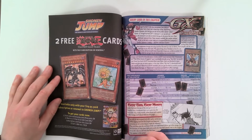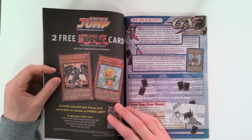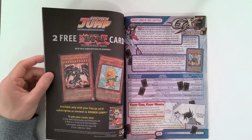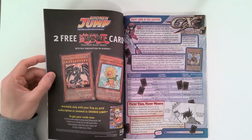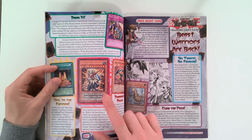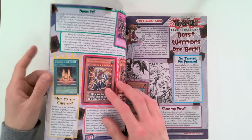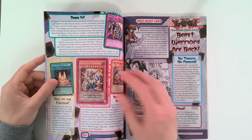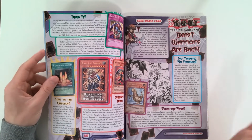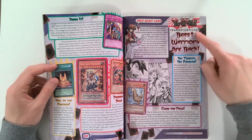Left-hand side, it's advertising the 2 free Yu-Gi-Oh cards that you get with the subscription. And now these are bigger, so I'll read them out. You would get Red Eyes Darkness Metal Dragon and Dandelion. All right, more Yu-Gi-Oh! And this would have been an issue where you get a free Yu-Gi-Oh card. I think I mentioned before, they would be stuck on here with sticky tack. So you would peel it off and then slide it in some kind of sleeve or use it or do whatever you want. But this is advertising Beast Warriors are back.